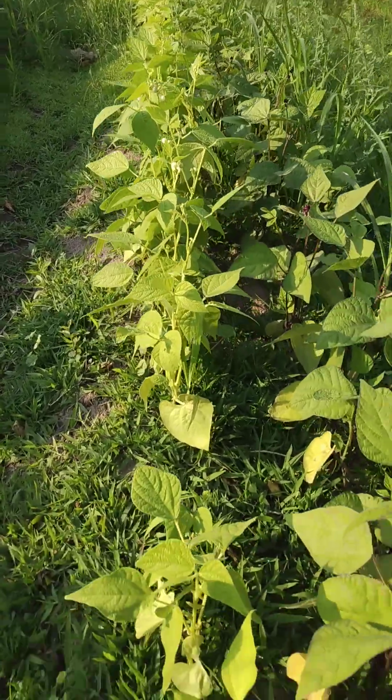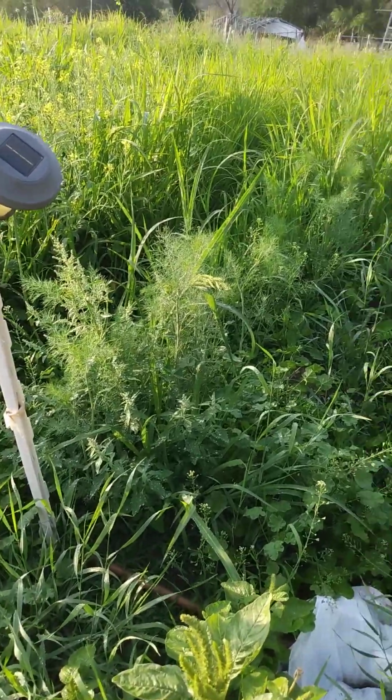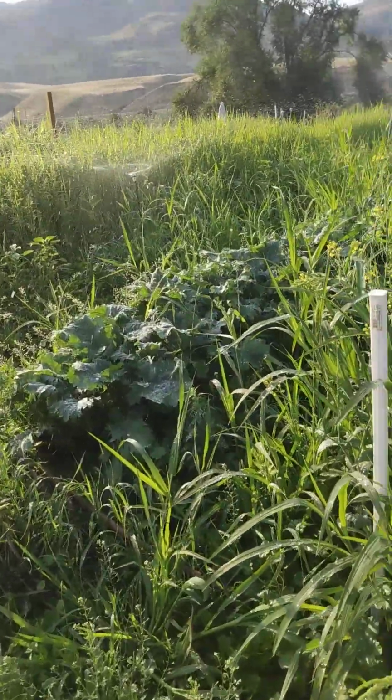Our green beans are coming along almost in full bloom. We have a good crop of dill coming along here. And there's our kale.